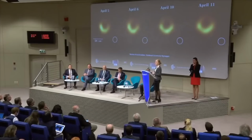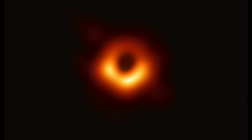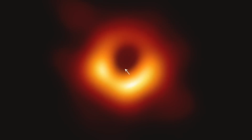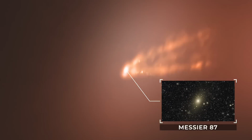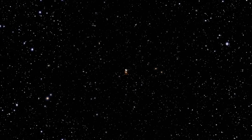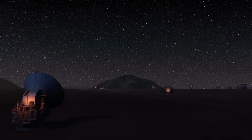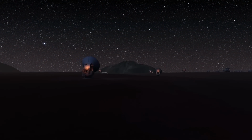It wasn't until the year 2019 that astronomers were first able to take a photograph of a black hole. This is the first ever picture of a black hole, located over 50 million light-years away at the center of the galaxy Messier 87. This achievement was due to the Event Horizon Telescope project that compiled data from over 200 scientists from observatories around the world.